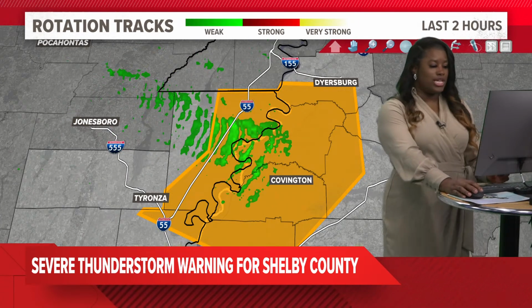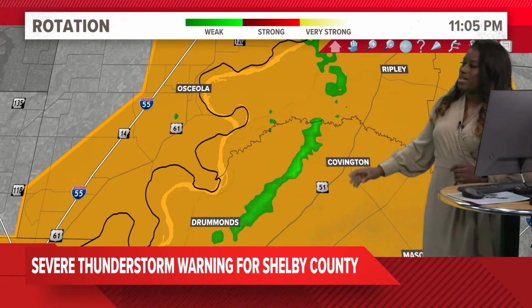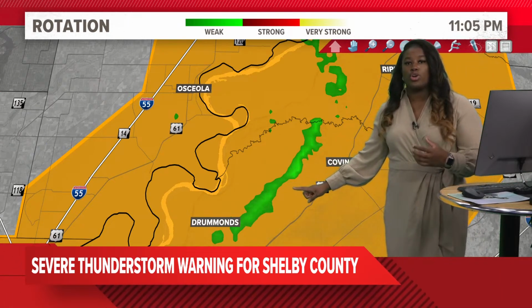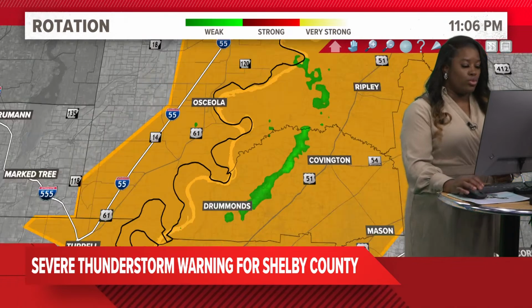Now here's a look at our rotation tracks. We're not seeing any major rotation. And as I turn on even more what we call our shear, we're not seeing that little itty bitty red spigot that we saw earlier. That was showing stronger rotation. As of right now, we're looking at weak rotation, which is great. So this is just a normal severe thunderstorm warning once again.